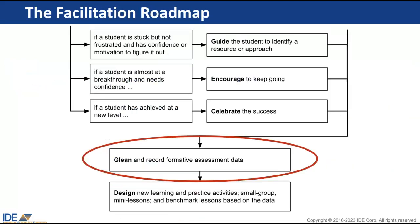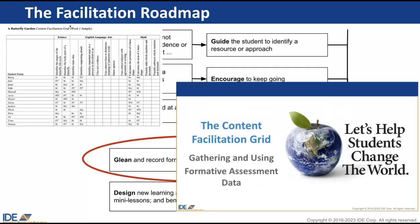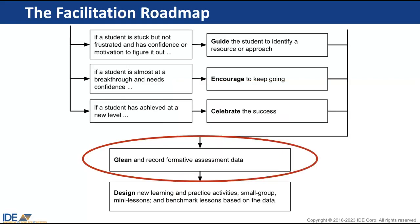Throughout this entire process, you'll want to gather formative assessment data to put on your facilitation grid. To learn more about the facilitation grid in particular, check out our video, The Content Facilitation Grid. This will have you asking questions such as, did the student master the skill? Can the student explain that skill to another person? You'll glean valuable data from facilitation.